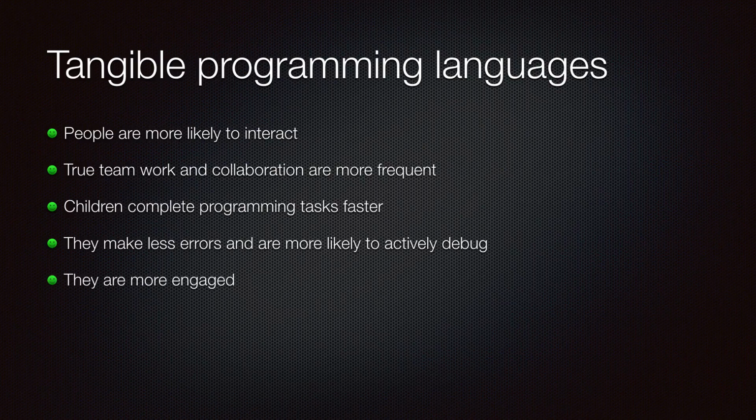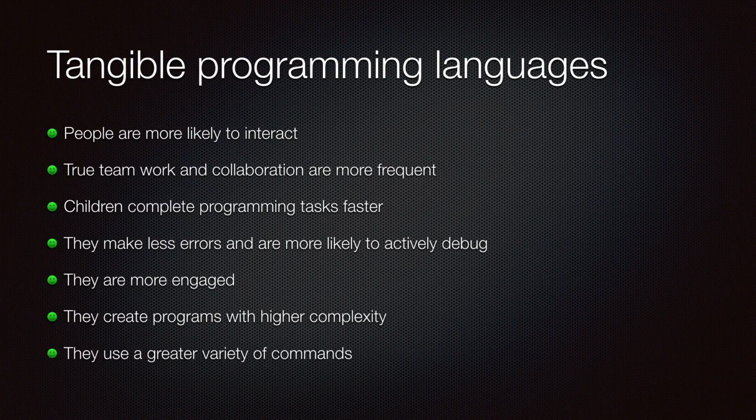Typically, children are more engaged with the tangible languages. They also create more complex programs and use a greater variety of commands.